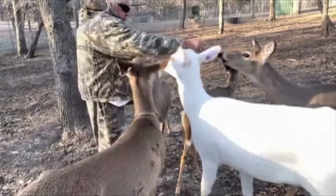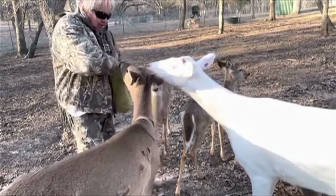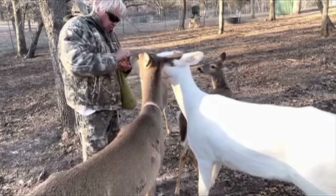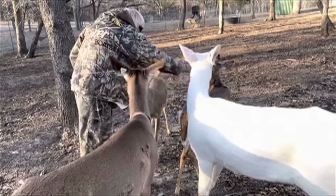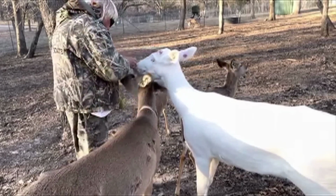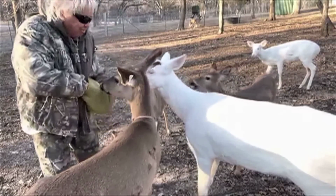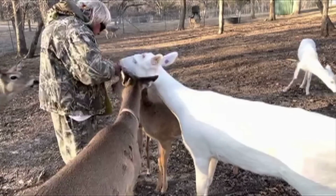Split Ear says, this is no fun. I'm having to share with all these other deer, and I don't like to do that. Yeah, I don't want to share. You have to share. Hey, baby. You gotta feed those little babies. We gotta feed the babies. Will you look at Prince Charming? He's just up here getting his share.